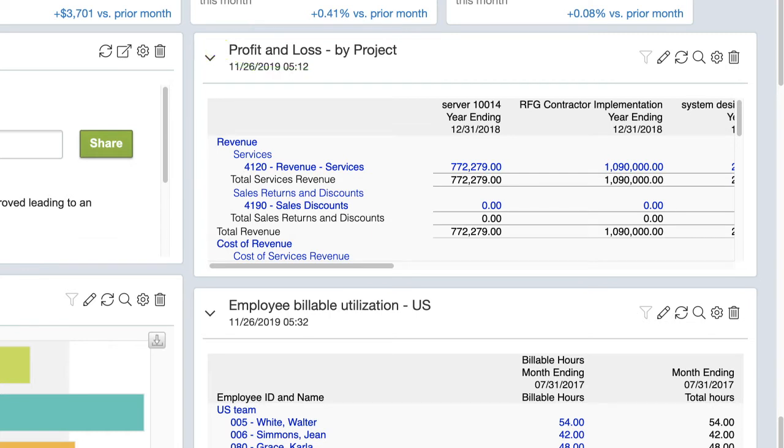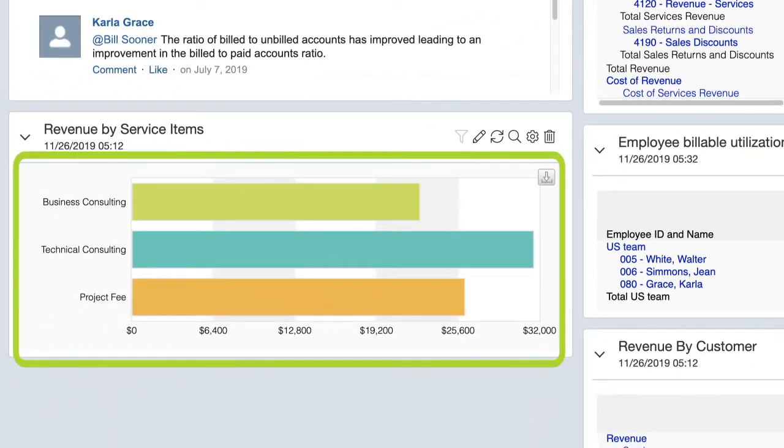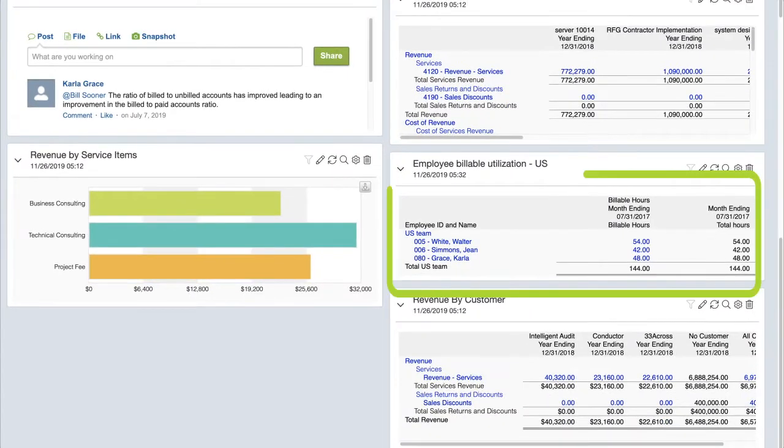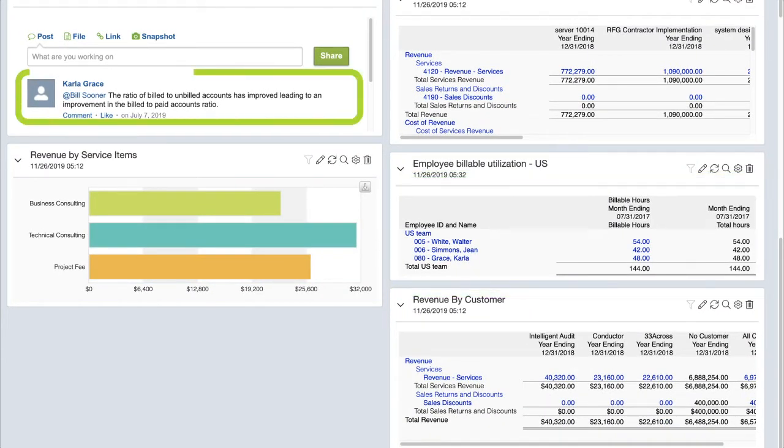We can also break out information by employee to get a view of individual performance, or by type of work to see which lines of business are most profitable and which are struggling. And a utilization report is available right inside the dashboard. In a note in Collaborate from the VP of Services, we see that the ratio of billed to unbilled accounts has improved, leading to an improvement in the billed to paid accounts ratio.